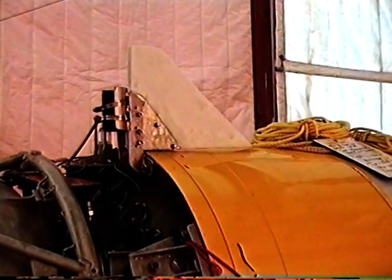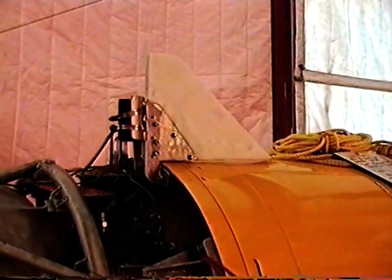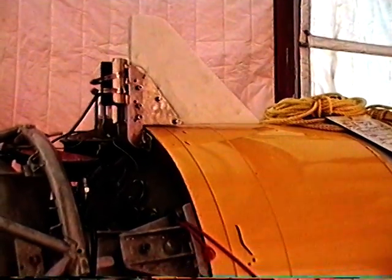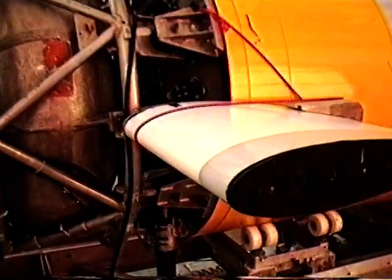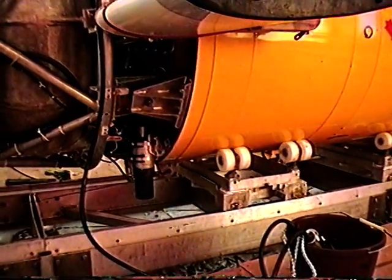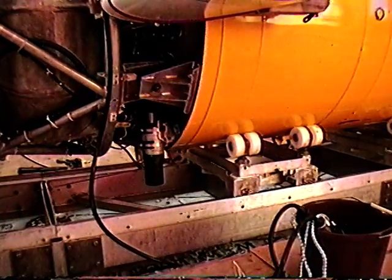Upper mount for the acoustic telemetry transducer. Not currently installed, and that would be the protective skeg for it too, in case the vehicle ends up having to park up against the ice. And that's the lower acoustic telemetry transducer.